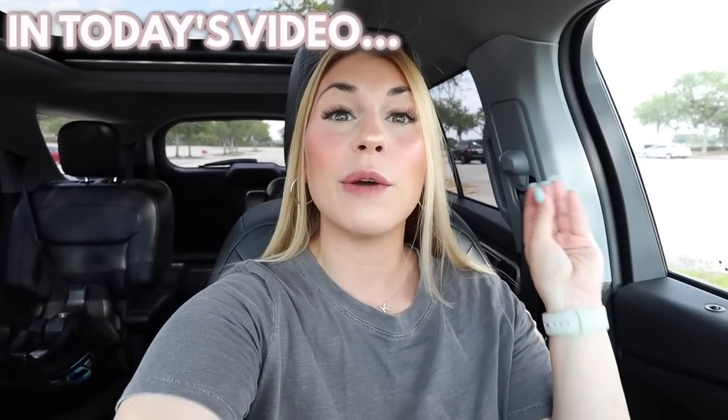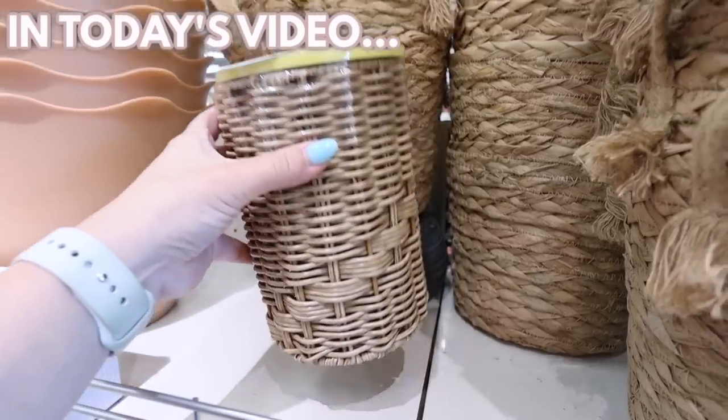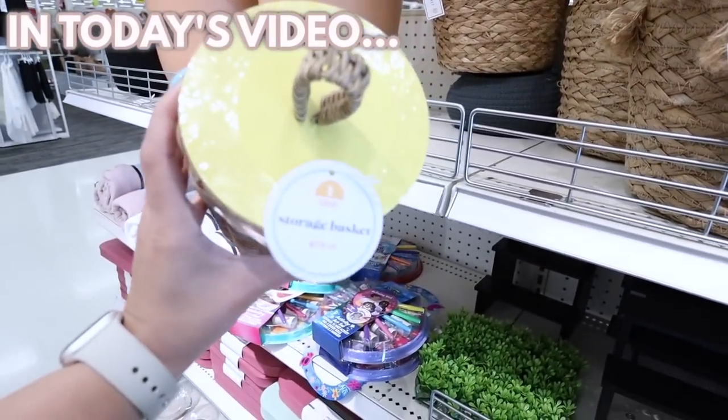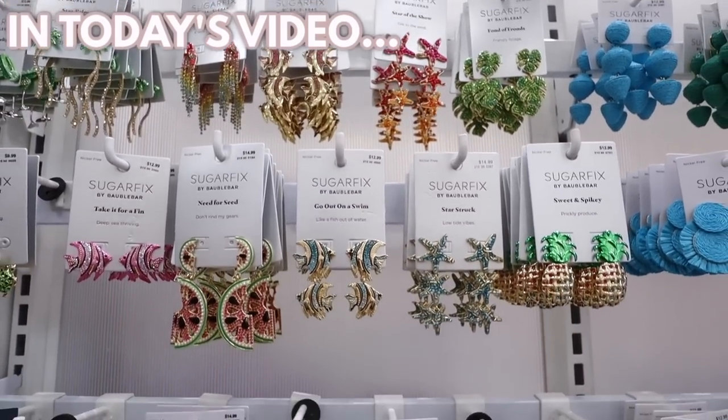It's officially summer at Target. We have new home decor, new Target Dollar Spot items, new accessories, jewelry. This is the cutest summer decor find in the Dollar Spot. You can mix and match all of these Hearth and Hand bedding items, which I love. I just can't get over how summery they are.